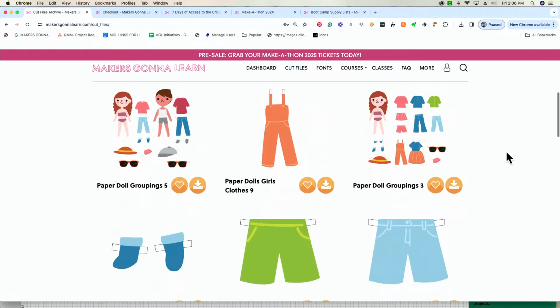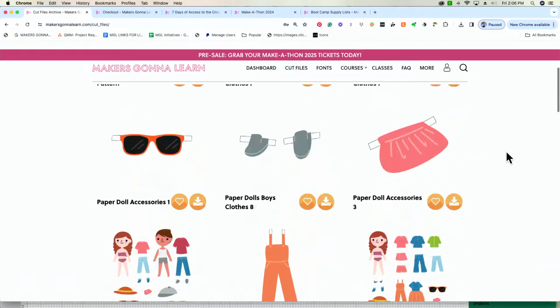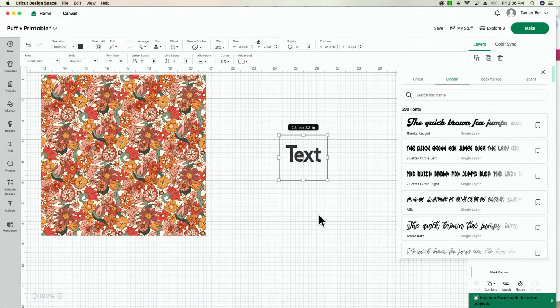And I don't know why the paper dolls come up. You just never know sometimes. We've been working on our search functionality so much, but we have plenty of other patterns. And a little secret for those that have Maker's Gonna Sublimate: we have even more patterns in the sublimation course that you can still use for this. Yes, okay? I love that.